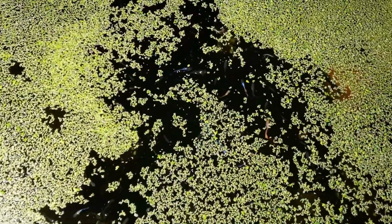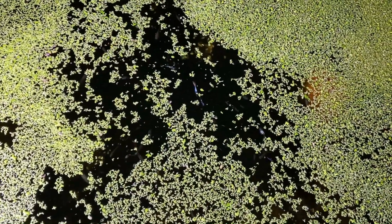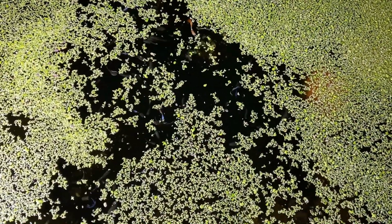This is our 300-gallon mutt guppy pond. I tried to move some of the duckweed away so you all could see just how many guppies are in here. There have to be thousands of them at this point. We set up this pond almost 3 years ago, and it's just exploded.